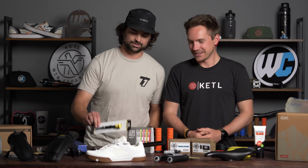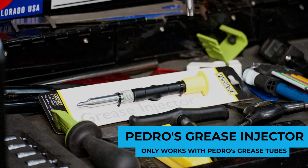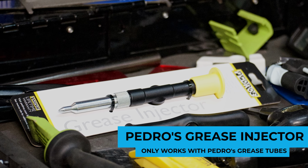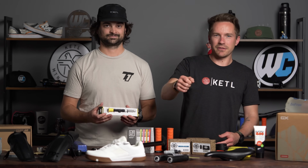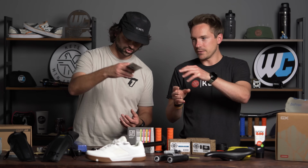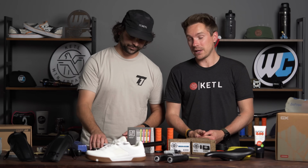Speaking of grease, we got a grease injector. Super fancy, and it's really nice to just get into those intricate areas of your frame or bearings, whatever. That's nifty and useful because you don't make a mess like digging your finger or a brush into grease and then getting grease everywhere. You just take the cap off, you put that on, and now you have a perfect little way to apply grease in the different areas you need to apply it without making a mess.